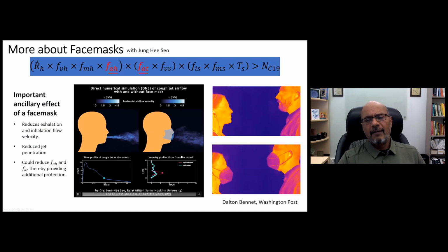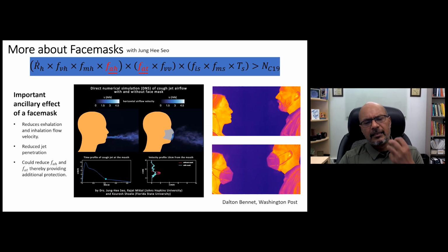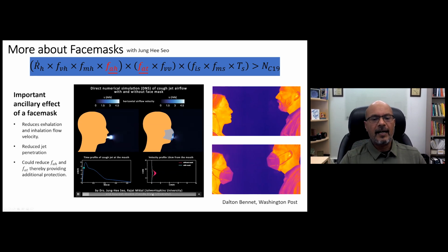Face masks, of course, have other effects, and I'll skip this. This is the kind of simulations that we do. This is a computer simulation of two people, one wearing a mask and the other one not. You can see that the mask is filtering out a lot of the air, but it's also reducing the distance that this jet travels. So that turns out to be a very important factor.